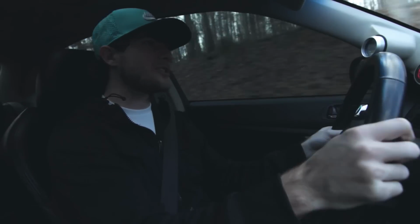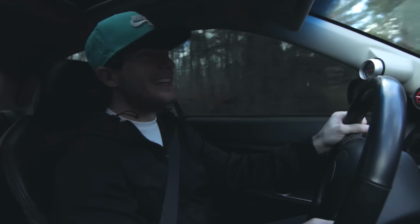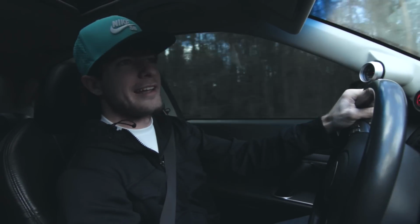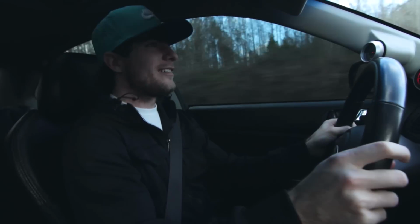Push through, push through, push through. All-wheel drive cars are so weird to me. How when you're in a sticky situation, you just basically put down the gas. Oh baby, there we go.